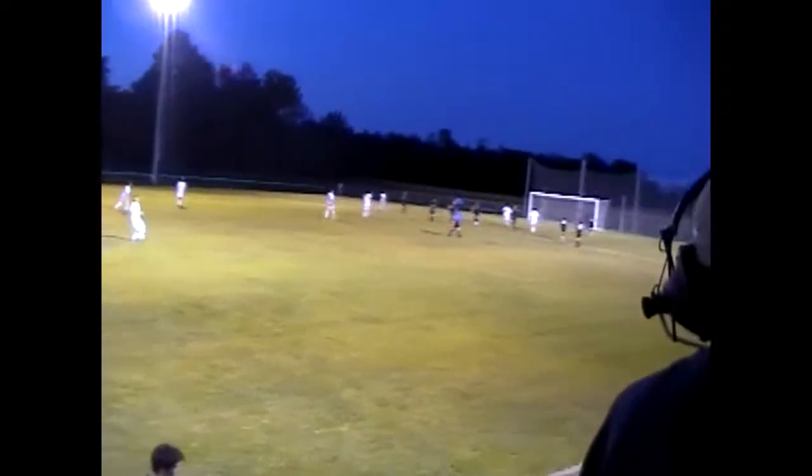Corner kick finally. Yeah, they get the corner kick, and it was going to the open net, and the defense for PHS headed out of that open net. So PHS dodges the bullet. Yeah, they did. So 3:40 here left in the first half.